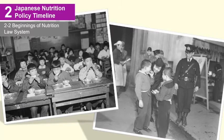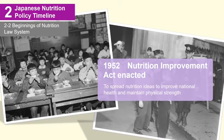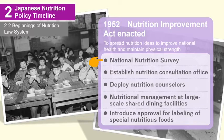While national nutrition levels had been somewhat improved due to many years of nutritional guidance, these results proved to be insufficient. Therefore, in order to further facilitate nutritional improvement programs, the Nutrition Improvement Act was enacted in 1952, aimed at maintaining and improving national health and vitality. This law established the following: a national nutritional survey to understand citizens' nutritional status, nutrition consultation offices at which citizens could seek nutritional guidance, deployment of nutrition counselors to work at these offices, nutritional management at large-scale shared dining facilities to help ensure the nutrition of certain groups, and introduction of an approval system for labeling special nutritious foods to help consumers make purchases with confidence.